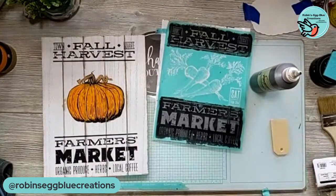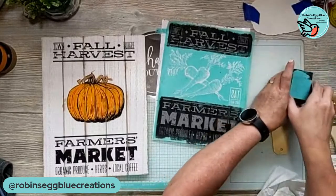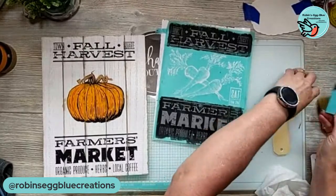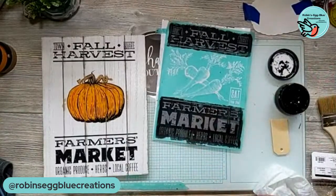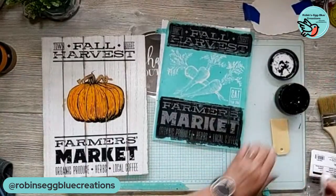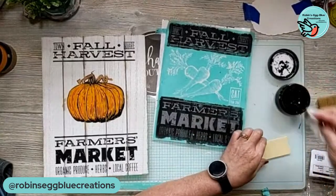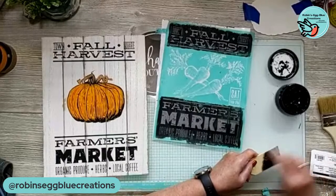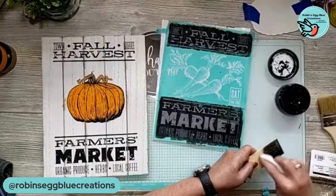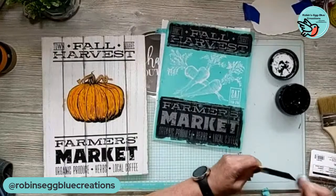I think what I'm going to do is I have one of these wipes over here. Let's just use our wipe. This is going to get dirty. I'm just going to use my wipe and paint, kind of paint stain this tag, so it'll go on quick and it'll dry just about as quick.